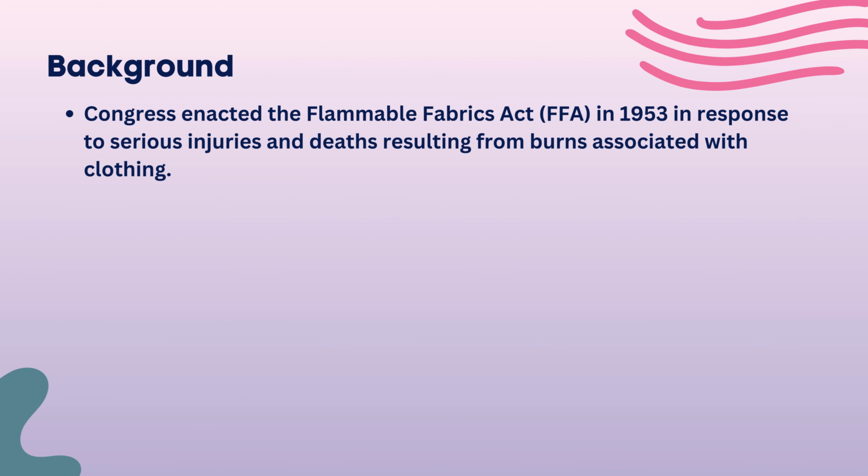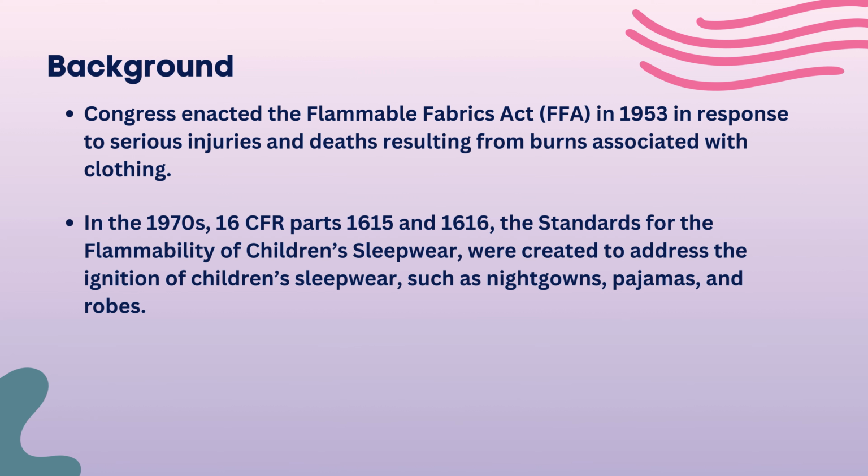Congress enacted the Flammable Fabrics Act, also known as the FFA, in response to a number of serious injuries and deaths resulting from burns associated with clothing. The authority for the enforcement of the FFA was transferred to CPSC in 1973. In the 1970s, 16 CFR Parts 1615 and 1616, the standards for the flammability of children's sleepwear, were created to address the ignition of children's sleepwear, such as nightgowns, pajamas, and robes.